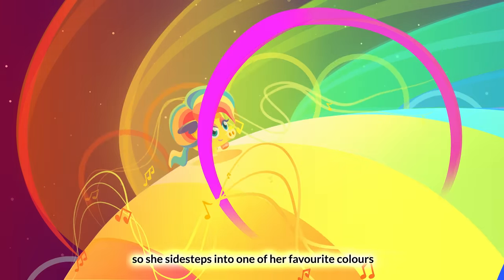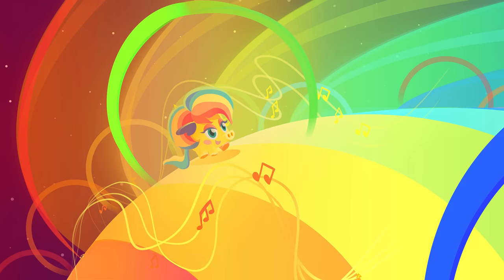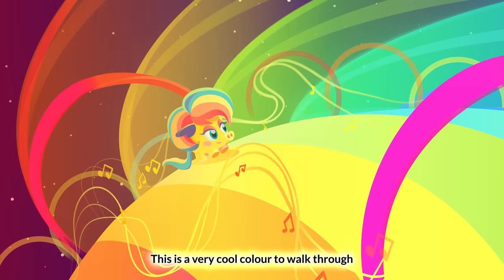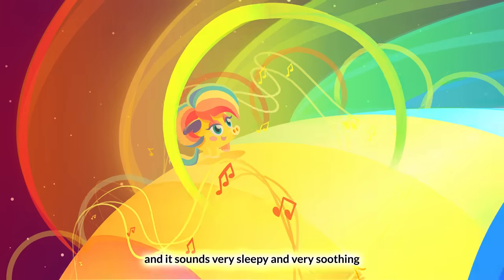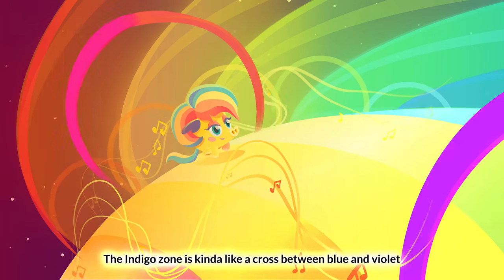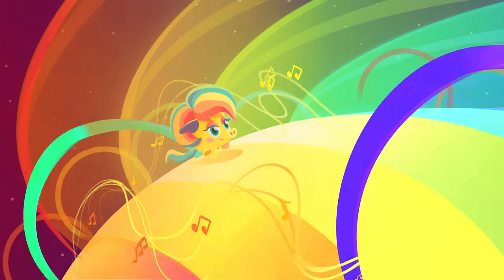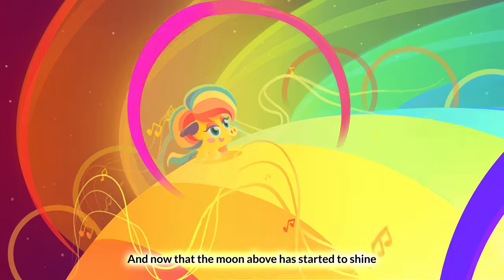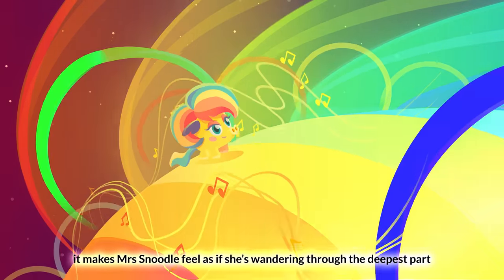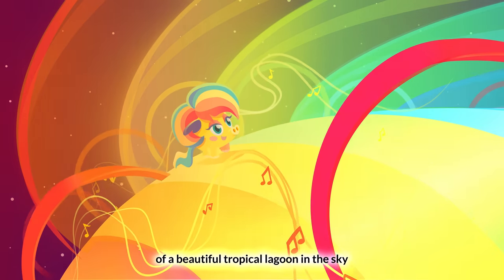of her favorite colors, indigo. This is a very cool color to walk through, and it sounds very sleepy and very soothing. The indigo zone is kind of like a cross between blue and violet. And now that the moon above has started to shine, it makes Mrs. Snoodle feel as if she's wandering through the deepest part of a beautiful tropical lagoon in the sky.